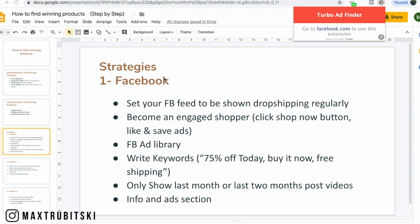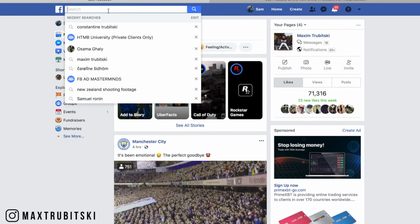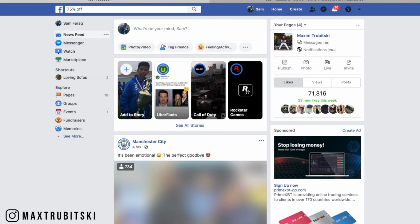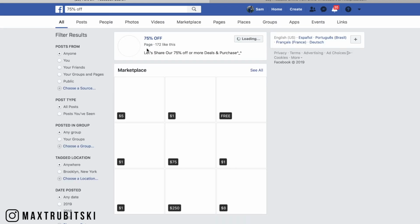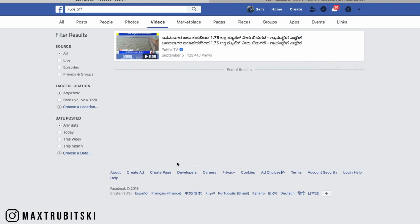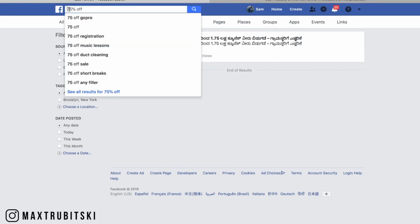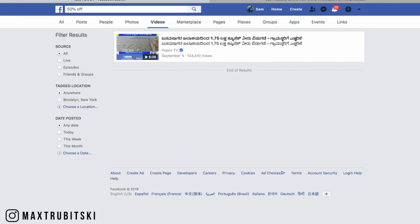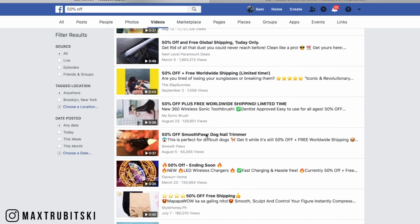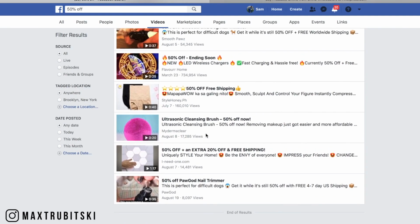First of all, if you do the keyword strategy, which still works, right? I could type in 75% off. I could go to the videos. The strategy works, and I do this a lot of times. So, okay, I think I'm set in a different location or something. Regardless, look how many products pop up. You could literally spend hours finding these products.